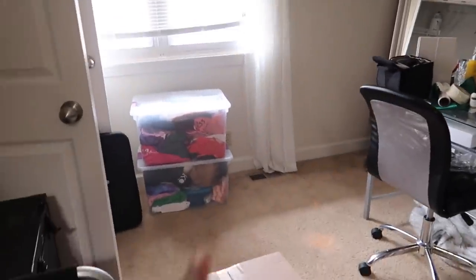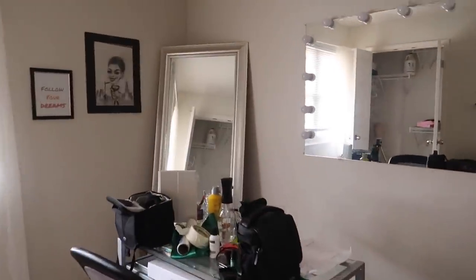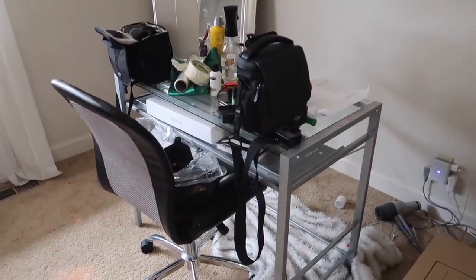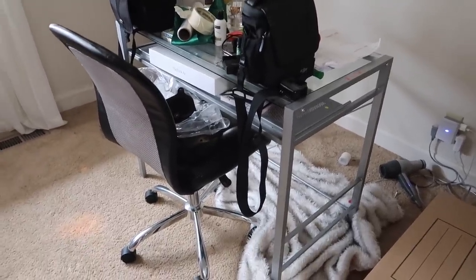All the boxes and totes. Ring light is what I'm taking. All my hair products, all this stuff. I don't know what I'm gonna do with this desk. Honestly, I don't really want it no more. So it might just get donated or sold, or I don't know. I don't want this desk and chair anymore.